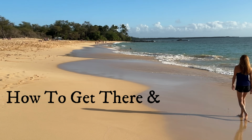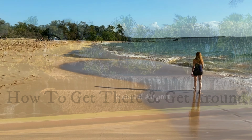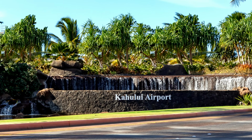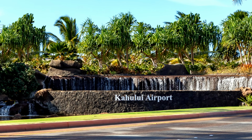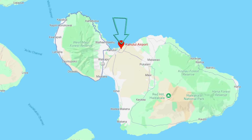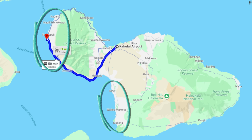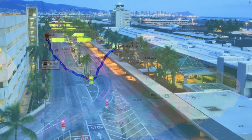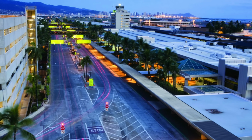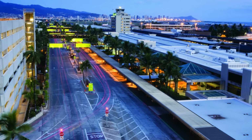But first up, how to get there and how to get around. There's only one international airport on Maui, and it's located in the town of Kahului on the middle of the North Shore. From the airport, it's about a 45-minute drive to most of the major tourist-centric beach resorts on the South Shore. Flights to Maui will either fly direct from the mainland or connect through Hawaii's main airport hub in Honolulu on the island of Oahu.